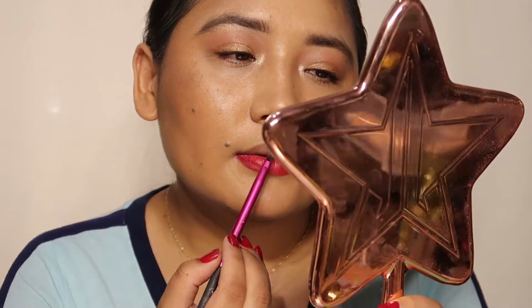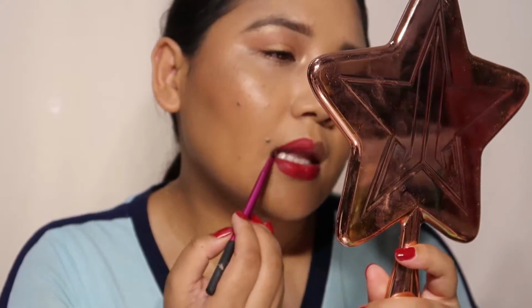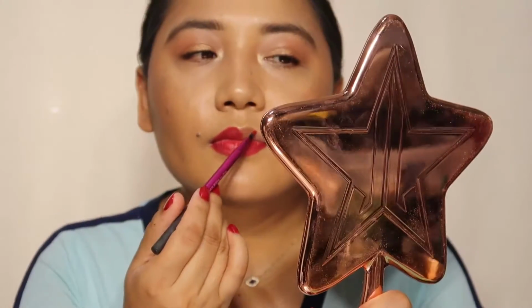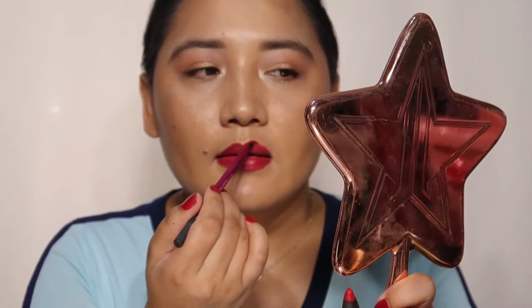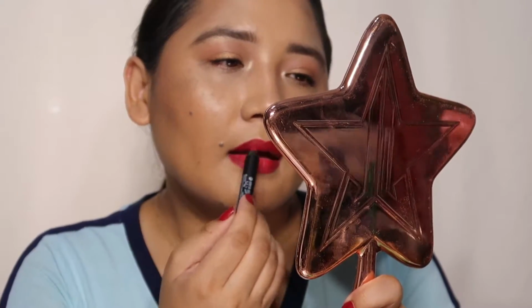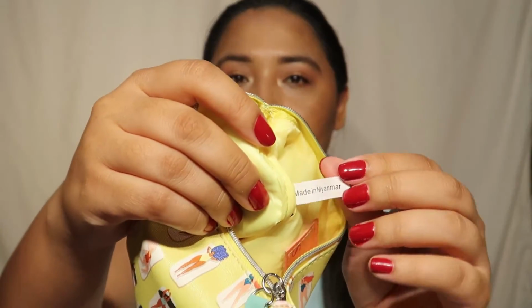So, ooh, I feel matte. Ooh, this is good. The inside of the bag looks like, not a big surprise, but here you go. Inside is this Ipsy material I have mentioned to you guys multiple times, like the inside of a jacket or something. And this is also made in Myanmar. And the bag's really cute, to be honest.